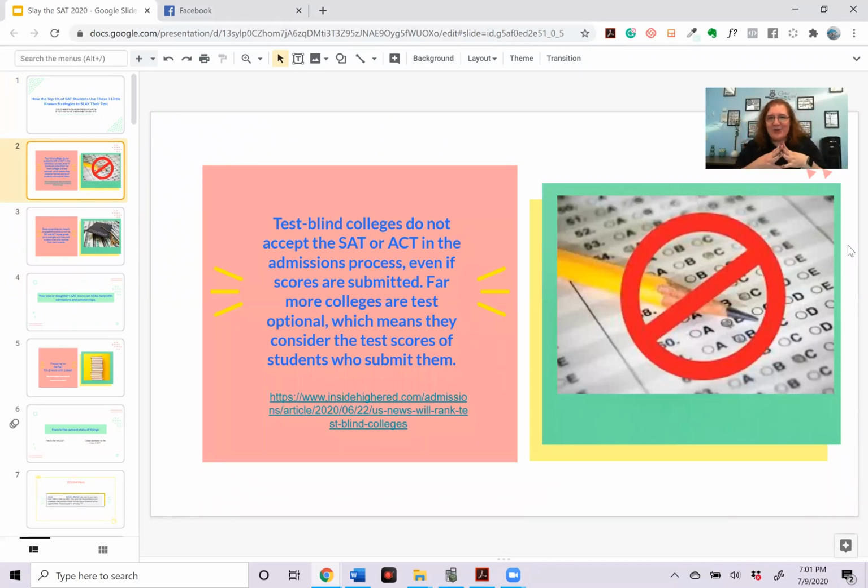Before we dive into the SAT strategies that I want to share with you today, I want to address something really big that's going on right now. I'm not sure if you've heard that a lot of colleges are going what they're calling test optional. I want to explain what test optional is and what test blind is. Test optional is definitely all over the place right now. The difference is, test blind colleges will not look at an ACT or SAT score in the admission process at all. Even if you send them the scores, they will not look at them.